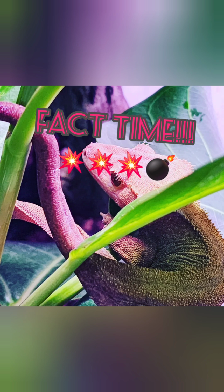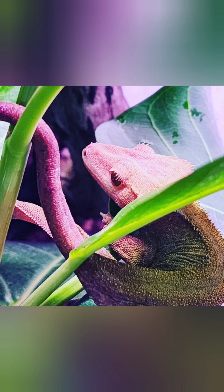Let's learn some facts about the Crested Gecko. Known as the eyelash gecko, or as scientists call them, Correlophus ciliatus. I probably butchered that very badly. When a Crested Gecko loses its tail, it does not grow back. It's one of the only species of lizards that does this. When it loses its tail, it turns into a frog butt.